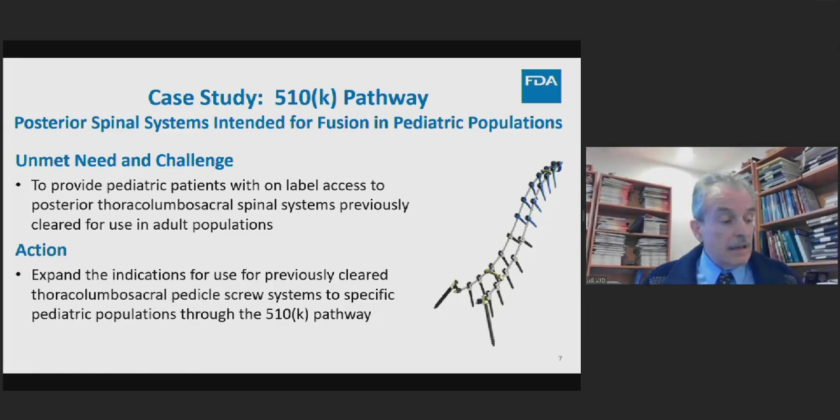The first case involves the 510K pathway. About 10 years ago, there was an unmet need to provide for on-label use of posterior spinal systems, which used pedicle screws for treatment of pediatric spinal patients. Although these spinal devices had received 510K clearances in adult populations, pediatric populations were not previously addressed. However, the situation was that these devices were widely used under physician-directed use, commonly referred to as off-label use, by orthopedic and neurosurgeons across the U.S.